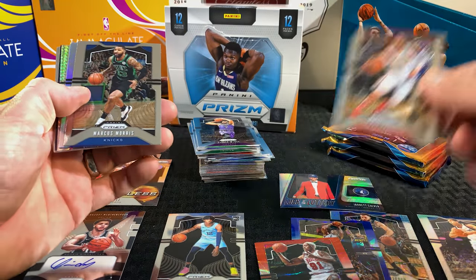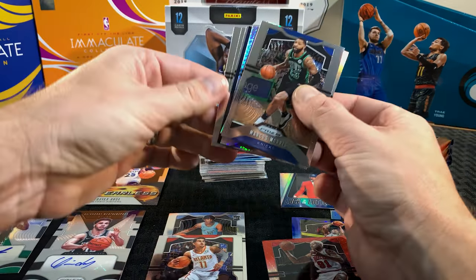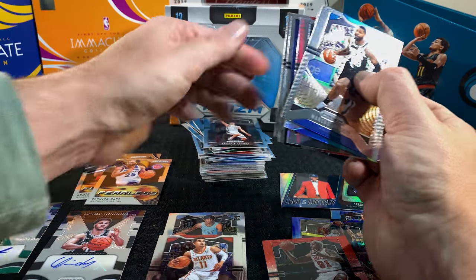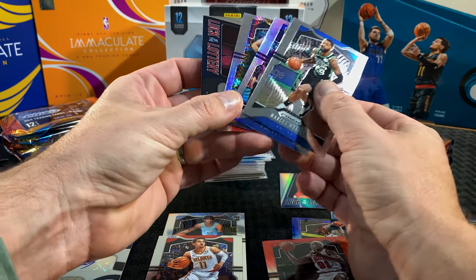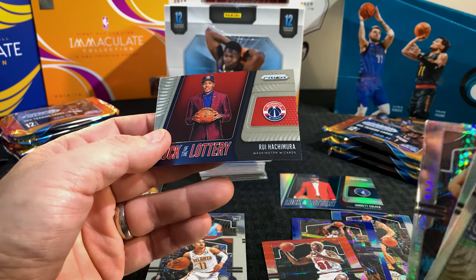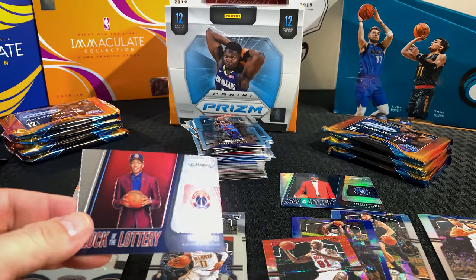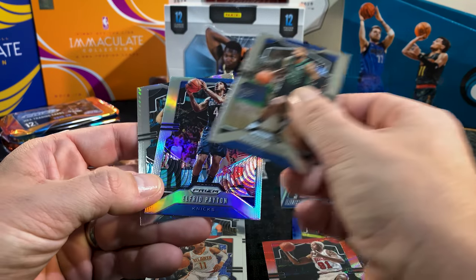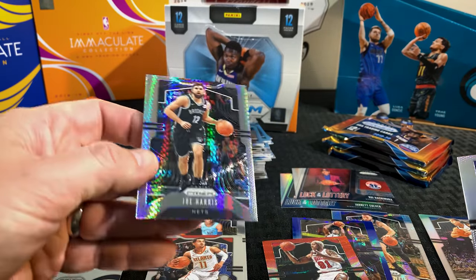Hey, you can hang out there with the other self, bud. Marcus Morris. We got, let's hide. Zach Collins. Waiting for him to get back off of IR. Or he's on my IR. He's just out. But we got, whoa, Frank. And we got some things back here. So this one seems to be just a, oh, nice. It's a Rui. Luck of the lottery. This one is not a silver. But it's still luck of the lottery with Rui. Very nice. So what's behind is Elfrid Payton. That's our silver prism. And then Joe Harris following that beast up.